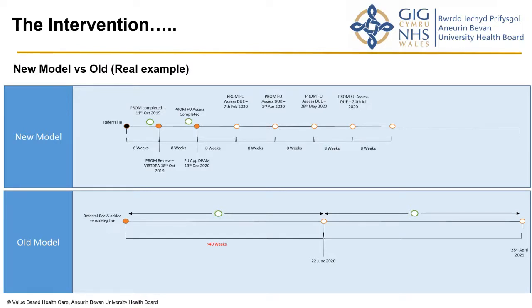The service never had a problem with capacity for seeing patients urgently, but what was often happening with patients with these symptoms is they tend to be referred as a routine. So we were missing out on those that needed to be seen quickly. If the PROM score comes back suggesting that their symptoms are mild, then they would be discharged back to the GP with a letter.